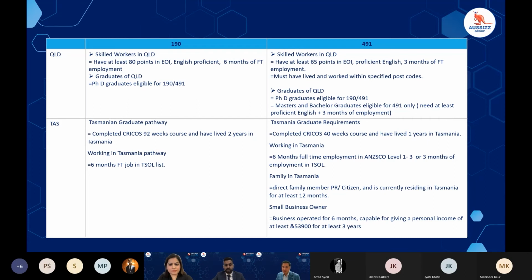Working in Tasmania: if you work full-time in an occupation at skill level 1 to 3 or 3 months in a TSOL occupation, then you will be offered a 491 Tasmania. There is also another stream called family in Tasmania. If you have direct family members who are PR or citizens and are currently residing in Tasmania for at least 12 months, then you will be eligible for 491 in Tasmania.